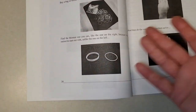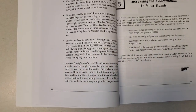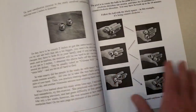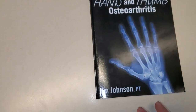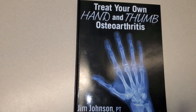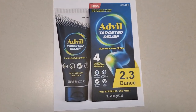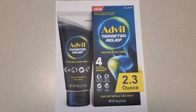So you have an opportunity: the pain's down, you can do this exercise. Week by week, as your thumb gets stronger and your joint gets more stable, you're going to have less pain. There's also a simple exercise for increasing coordination in your hands. So the point being, a short program increases the function of your hand. As the function gets better, your hand gets stronger and more flexible, and the pain will go away, or at least get very manageable. Something like this is a good product to try to get the pain down and give you that window of opportunity. So yeah, definitely check it out.